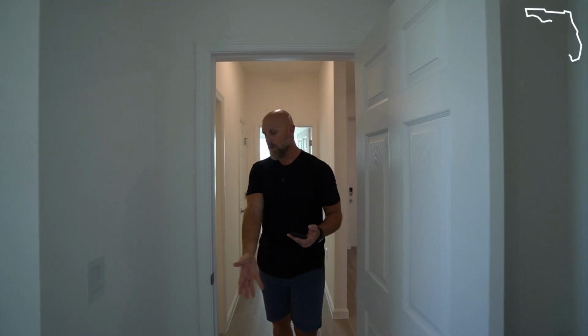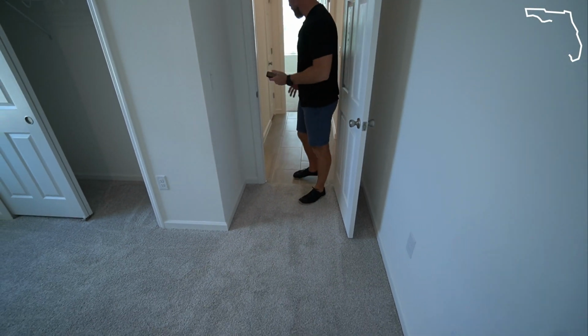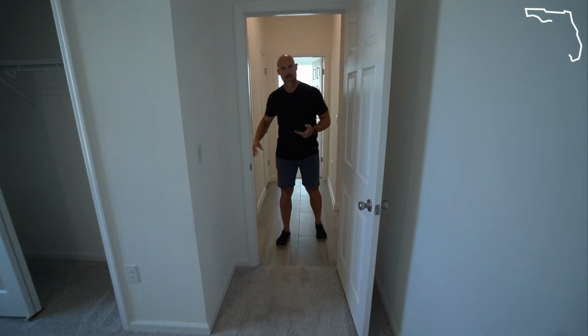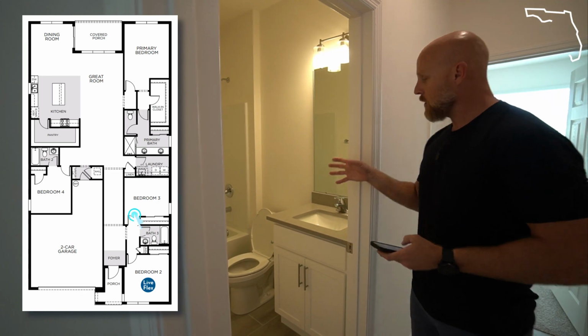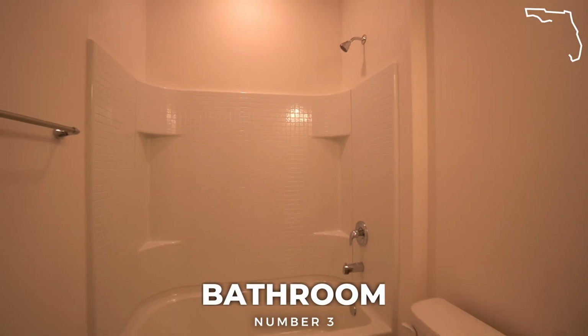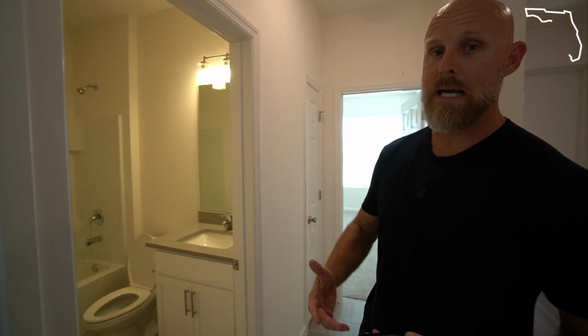Now I didn't point out, but I mean, you guys saw it, the bedrooms are gonna be finished with a carpet. This particular home has a tile. It's the same tile all the way through the bathrooms, all the way through the living space. And I'll give you a little bit more information here in just a minute on what Landsea does when they offer new construction. This is gonna be your third bathroom here in the front. It's tub shower combo, single vanity, toilet. This is gonna be the same cabinet and countertop packages we're gonna see through the rest of the house, as well as the kitchen.